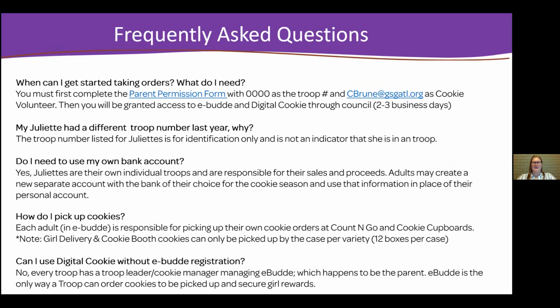For Juliettes, we typically don't use troop numbers, but for the cookie program, the way we enter people into our system, everyone gets assigned a troop number. This is only an identification purpose for the cookie program. It is not an indicator that she is in a troop, and it is not used anywhere else. So that number will be specifically assigned to you by myself. You will get an email telling you exactly what it's for and exactly what your number is.